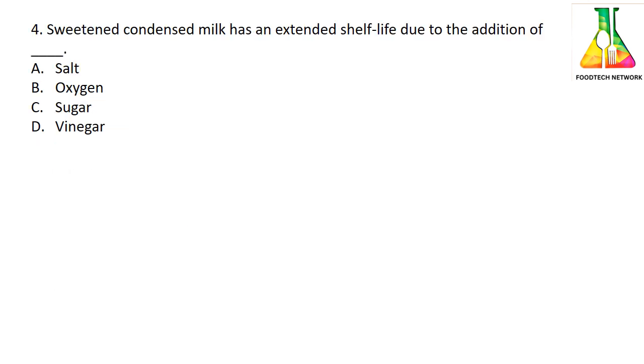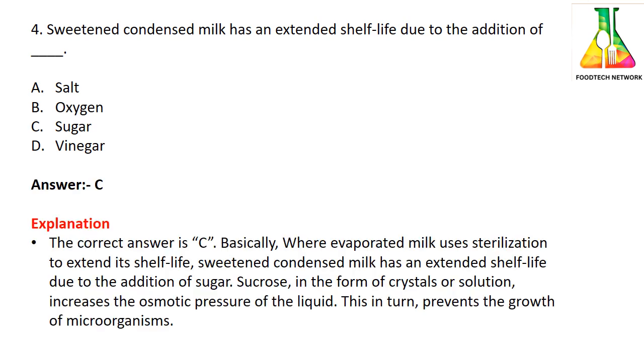Question four: sweetened condensed milk has an extended shelf life due to the addition of dash. Option A salt, option B oxygen, option C sugar, and option D vinegar. C, that is sugar. Where evaporated milk uses sterilization to extend its shelf life, sweetened condensed milk has an extended shelf life due to the addition of sugar. Sucrose in the form of crystals or a solution increases the osmotic pressure of the liquid, and this in turn prevents the growth of microorganisms, which extends the shelf life of that particular product.